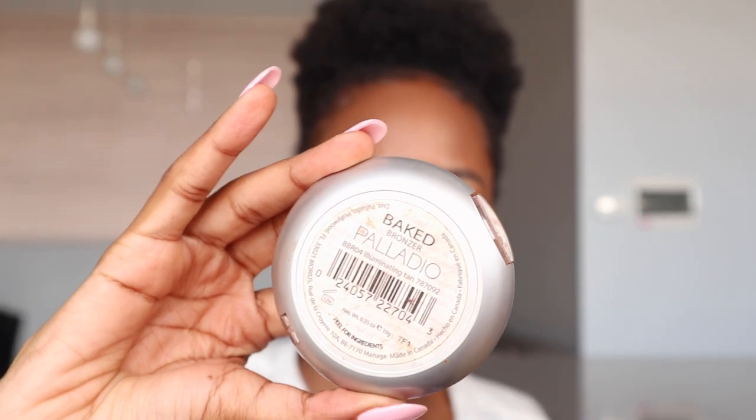Next, I have my two bronzers slash highlights. For the first one, I'm just going to show you the back because that has a bit more information. It's the Palladio Baked Bronzer in the shade Illuminating Tan. And the next one is a Catrice bronzer, but the writing's a bit faded. This is in the shade Sunkissed Bronze, and I use them both as my highlight slash bronzing powders. These are my babies right over here, faves. I use them both equally.